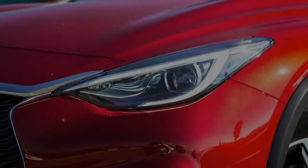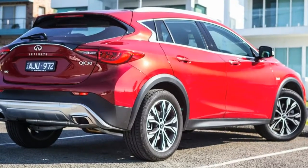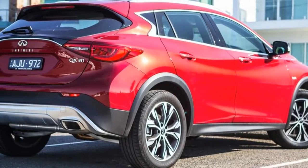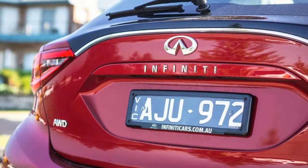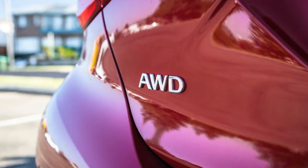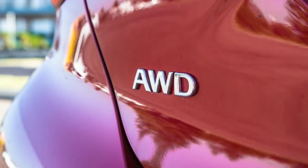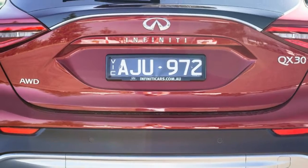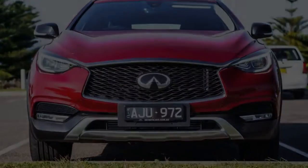First off, the price. For a base model compact luxury SUV like the QX30 to kick off at $48,900 plus on-road costs, there's a hell of a lot of space below it, space that is filled by some of the best mainstream SUVs on the market from some of the hottest brands on the Australian automotive landscape. You can get a ton of value in a Mazda CX-5 or Volkswagen Tiguan for this sort of cash. At face value, it's not even price competitive with its main peers.